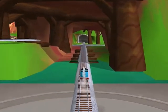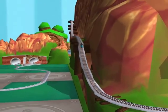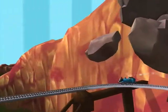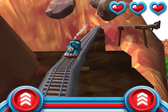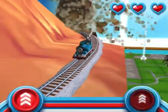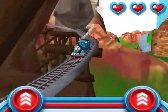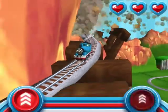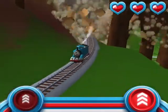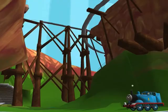Look how wonderful your train set is. Watch out for that rolling boulder. It's coming in fast. Race your engine to the bottom of the mountain before he bumps your buffers. Your engine loves your train set.